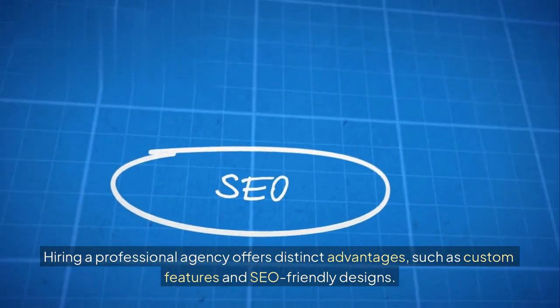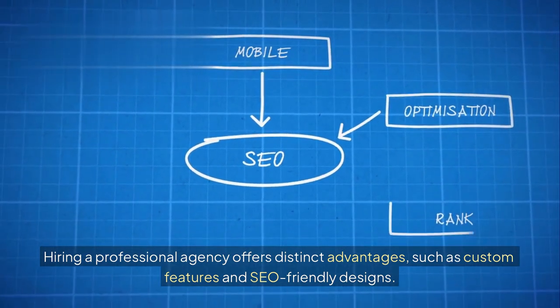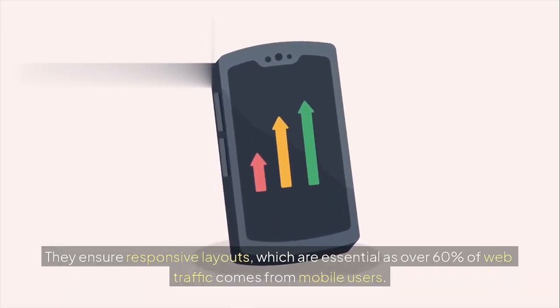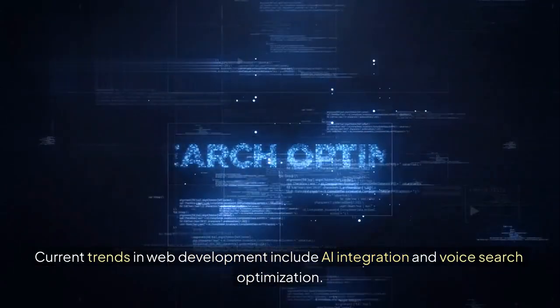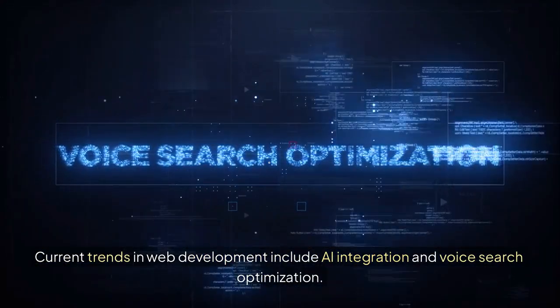Hiring a professional agency offers distinct advantages, such as custom features and SEO-friendly designs. They ensure responsive layouts, which are essential as over 60% of web traffic comes from mobile users. Current trends in web development include AI integration and voice search optimization.